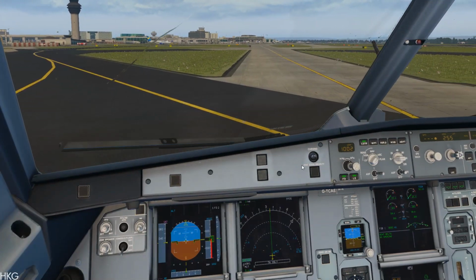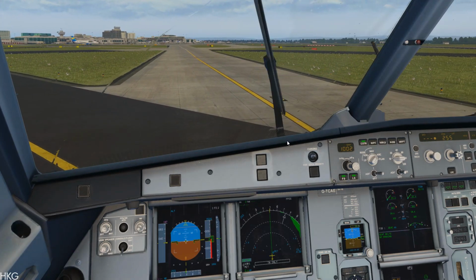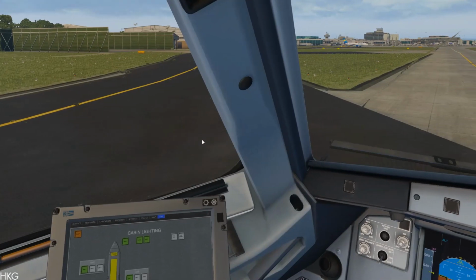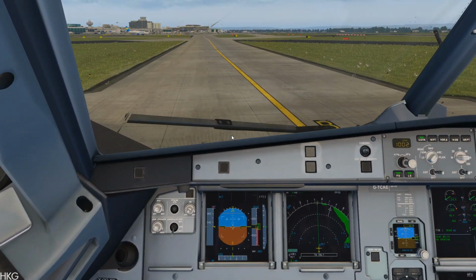Welcome to Uniform. I'm going to do a bit of a different taxiway for a reason today. Can you go on Bravo initially, please? Hold Bravo 3. Bravo, I will hold Bravo 3. Thomas Cook 2 Uniform, thanks.